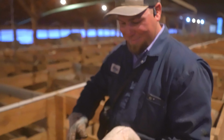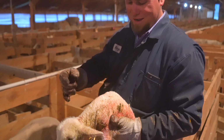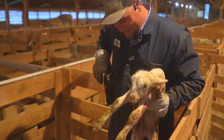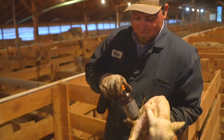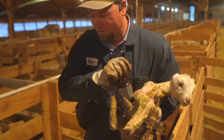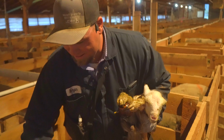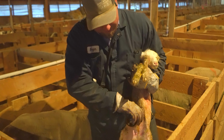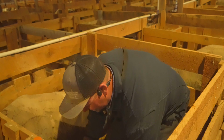This little lamb just got born. He's nice and slippery and slimy. His mama's gonna clean him off and get him nice and warm. Put a little iodine on their umbilical cord just so they don't get any infection. Keeps them clean and gets them nice and sterilized.